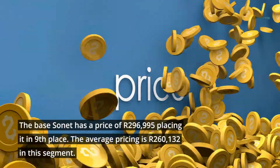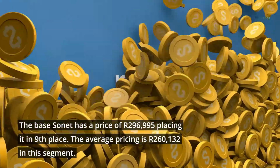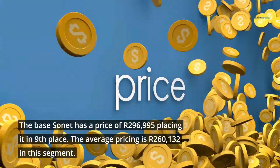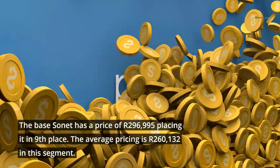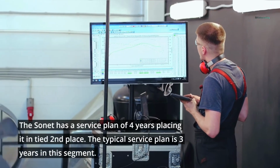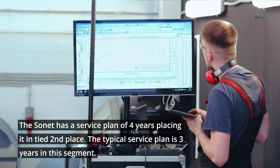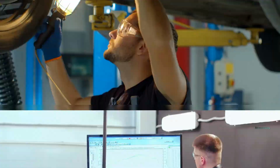The base Sonet has a price of 296,995 Rand, placing it in 9th place. The average pricing is 260,132 Rand in this segment. The Sonet has a service plan of 4 years, placing it in tied 2nd place. The typical service plan is 3 years in this segment.